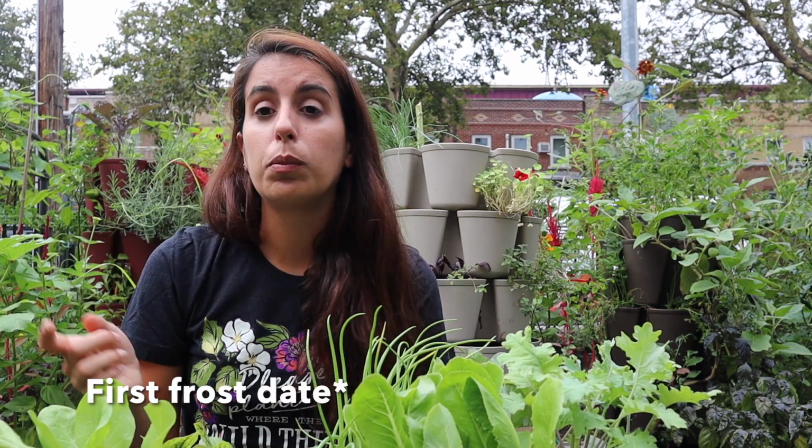The best way to know when you should plant your crops is counting back by your first frost date, sorry. Mine for this year, I think, was November 12th. You can look in the seed pack and it'll tell you how many weeks before your first frost date. Sometimes it changes. I'm going to link down below the website where you can check your frost date as well.